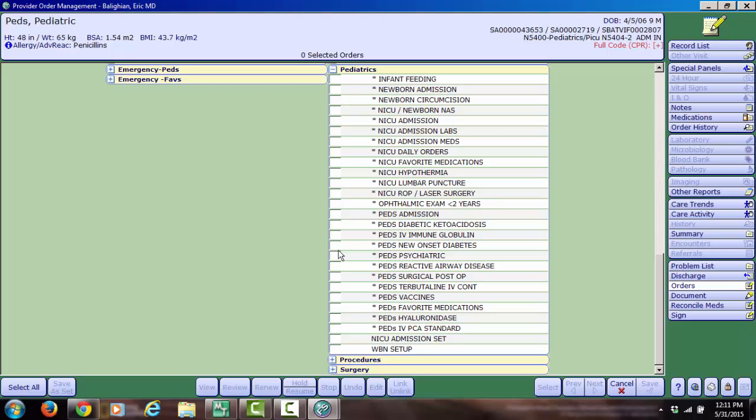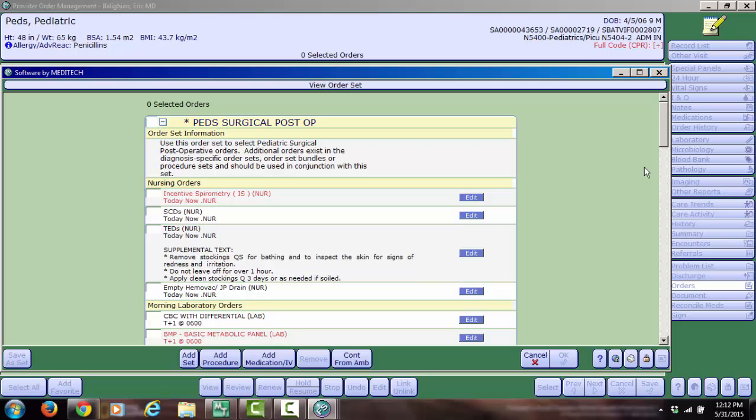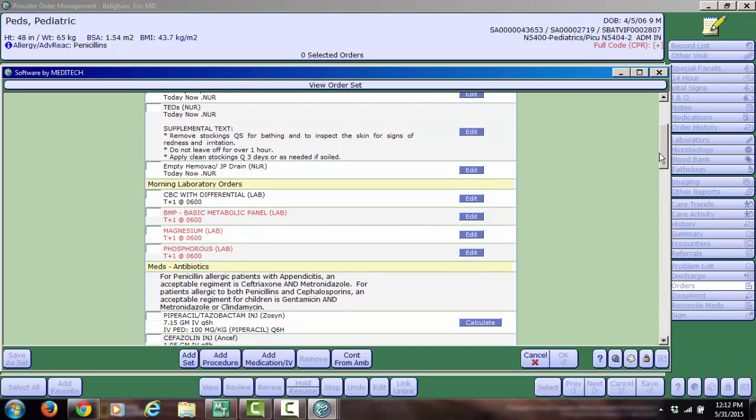New onset diabetes. Let's look at the ped surgical post-op orders. This is for patients post-op, obviously. It may also be helpful for patients pre-op or in the surgical realm. You'll just have to take a look at them. SCDs, TEDs, JP drains. Here are some laboratory orders.